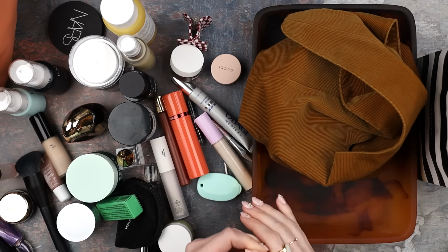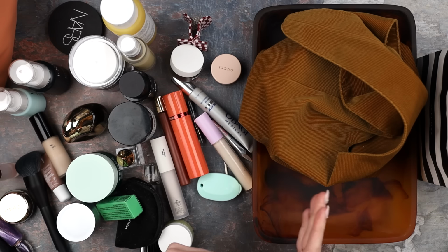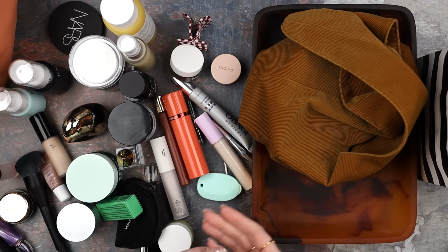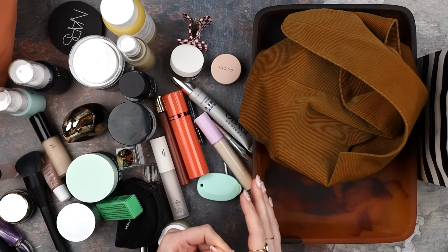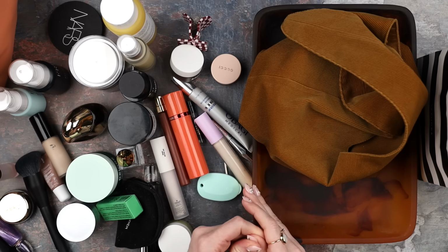Everything else needs to be put away up here because everything else is makeup that I'm going to be rotating through, tools of the trade, stuff that's for review, for comparison, makeup that I'm going to keep testing over the course of the first part of this year and then decide whether or not I want to keep, etc.